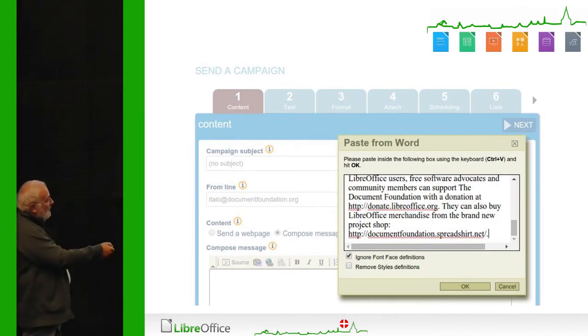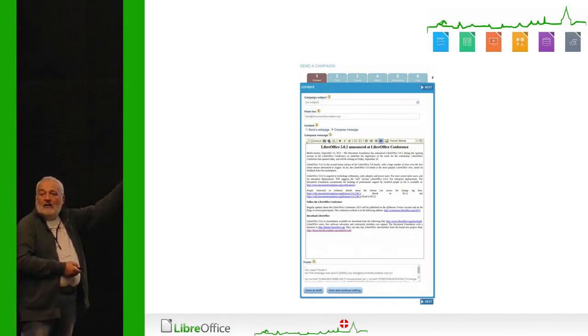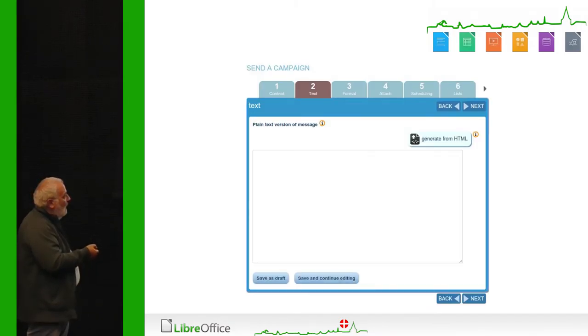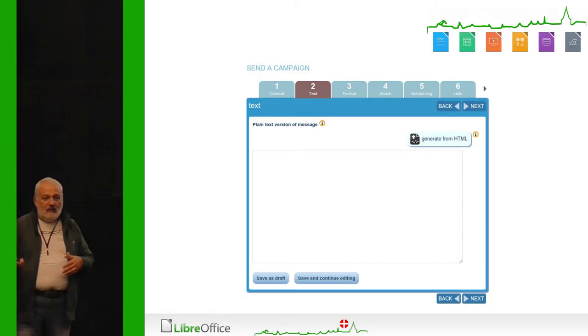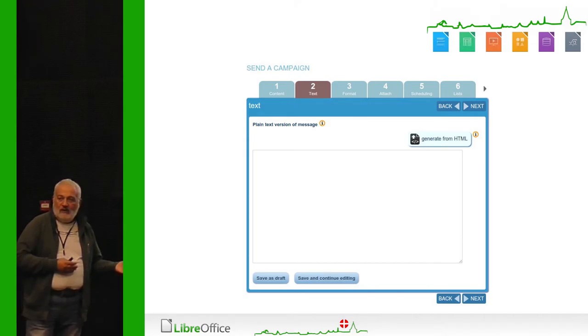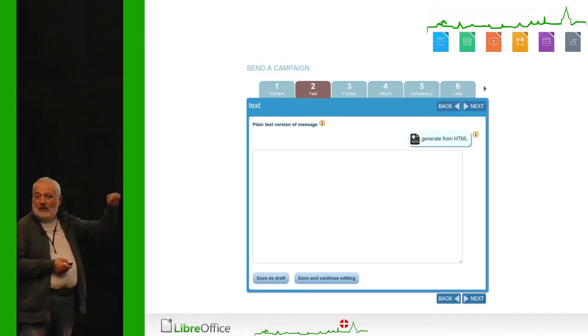Exactly. It filters the additional stuff. So when I paste something using this, which is paste from Word, it opens a window and I paste inside that window. This is the text. Then you hit OK and you have the text inside the dashboard.